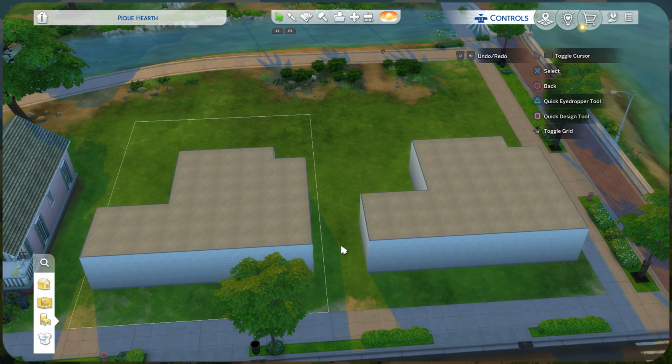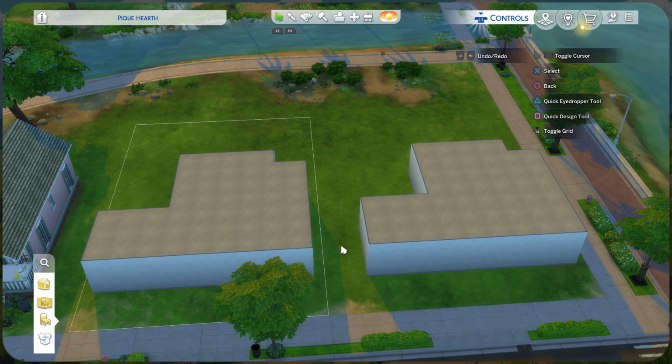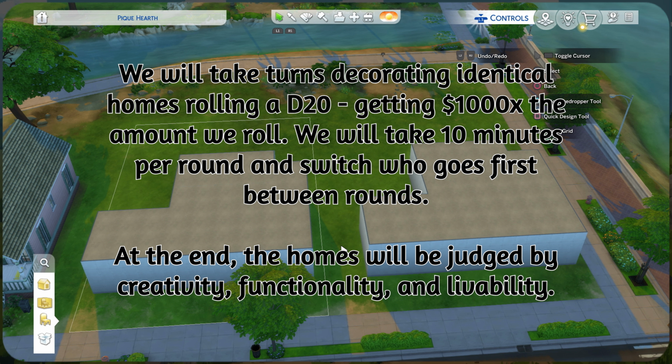Today me and Maggie are going to be decorating two identical homes, and we're going to be rolling a d20 to determine how much money we have for each of the rooms.